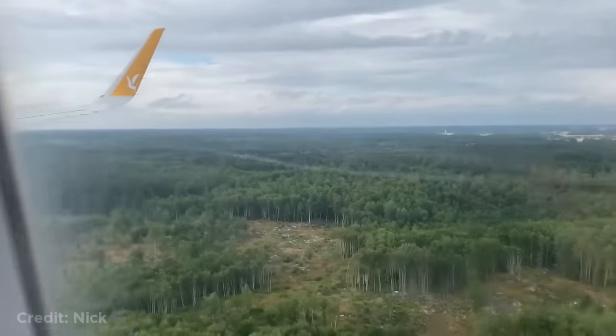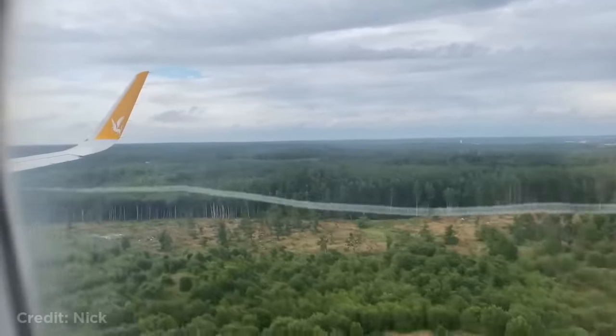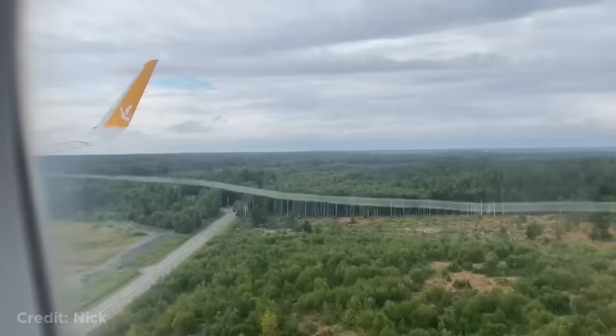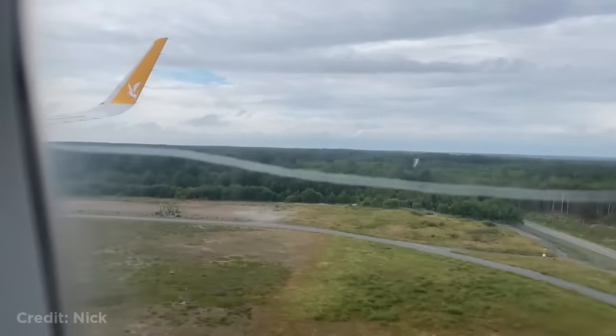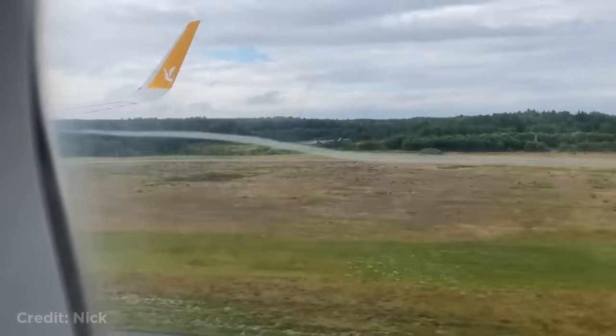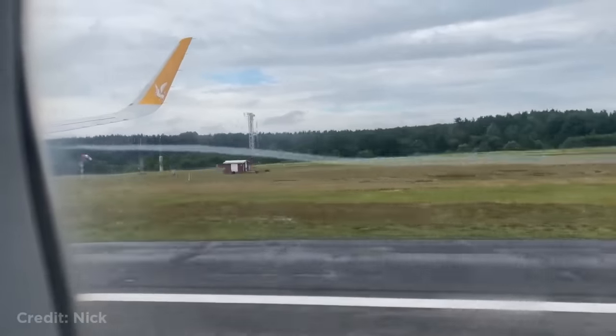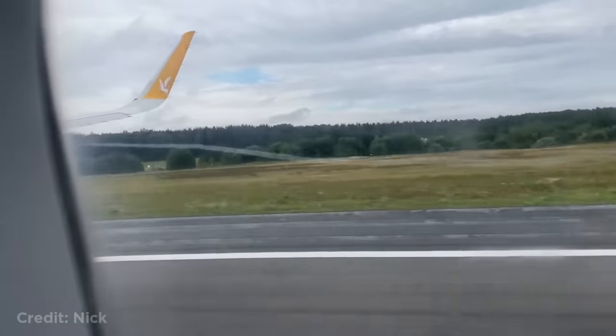This Airbus A321 was landing at an airport in Sweden when these cool vortices started to appear behind the wing. We're landing! Five, two, one, and... Whoa, that was a nice landing there.